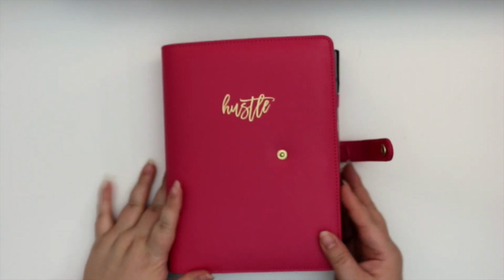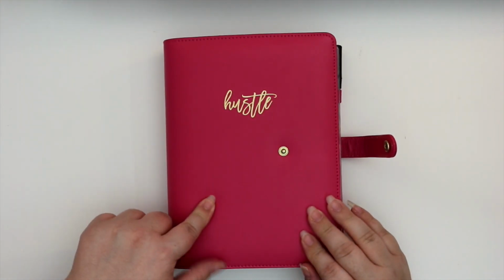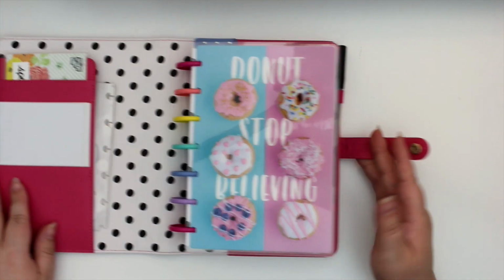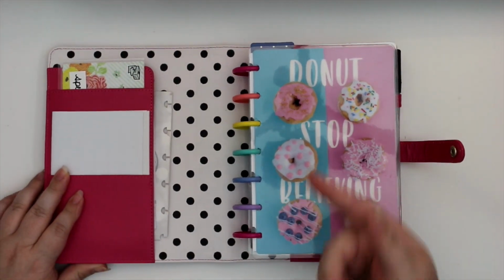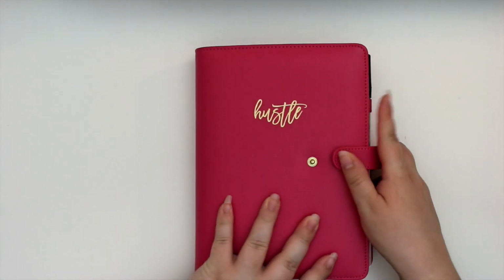So this is a Happy Planner Mini. This is a deluxe cover. It is the one in pink. I don't know if there's a fancy name for it, but it has the gold hustle lettering on the front. I have my mini on the classic size rings, and if it wasn't for all of the crap that I stuffed in here, this would be able to close and snap.